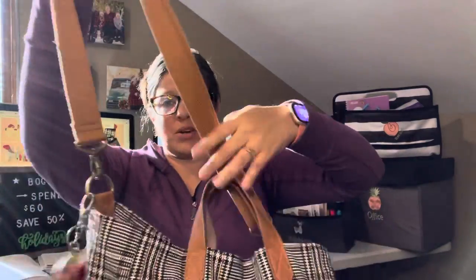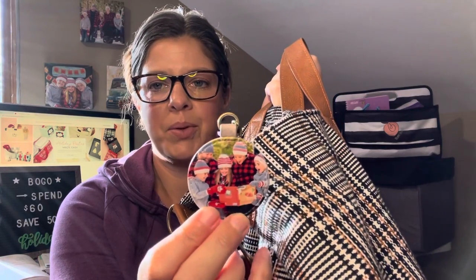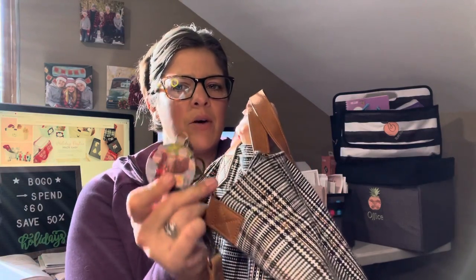This is the casual crossbody. So you've got a crossbody strap. You've got 2 handles if you just want to grab and go quickly. I put my photo key fob on it. That picture is a couple years old now. We have new ones coming. So these are in a multi deal right now. You can grab these. I think they're $24 each, but a multi right now, 2 for $42, something like that. You can get round or rectangle, and then there's also Christmas ornaments.